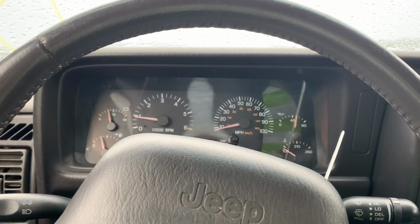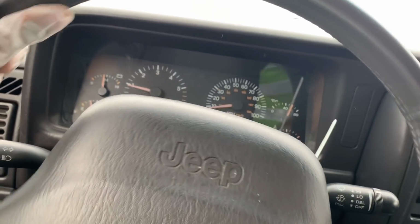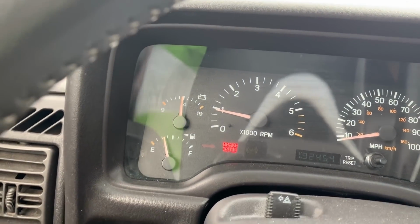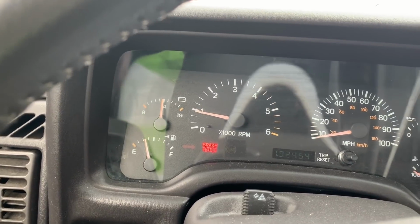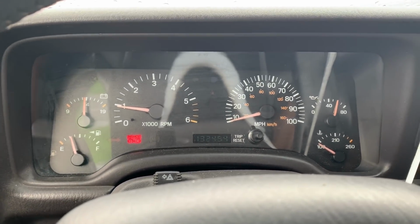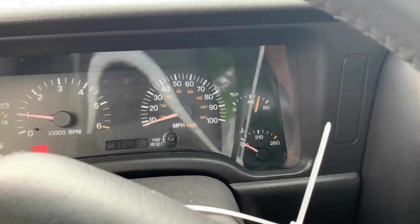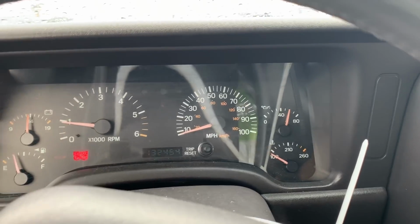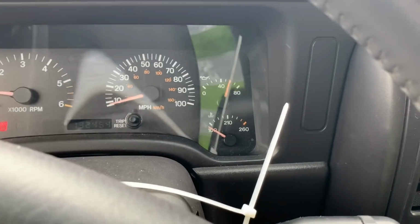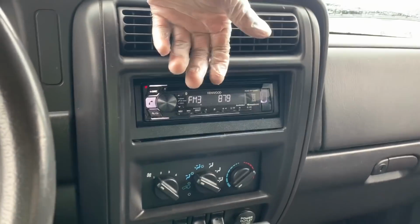What year is this? 01. Okay, we got the battery going back up like it's supposed to. 132,000 miles. Oil level is up there. Is that oil level high or what? Is it supposed to be like right there? Let me know in the comments below.